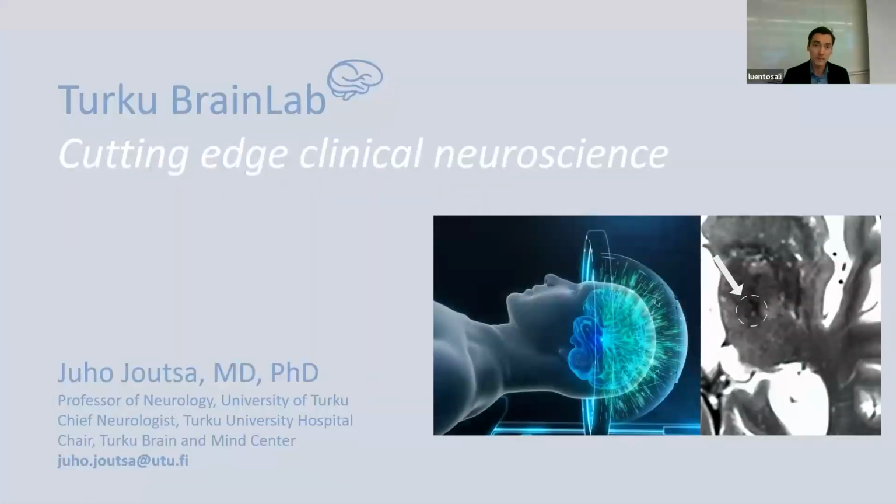The possibilities of neurotechnology are almost limitless. Neuromodulation treatments, such as deep brain stimulation or MR-guided focused ultrasound, are the most efficacious treatment methods for Parkinson's disease and some other movement disorders. These techniques allow us to target almost any part of the brain, but the trick is to know which part of the brain we should target with each disorder.